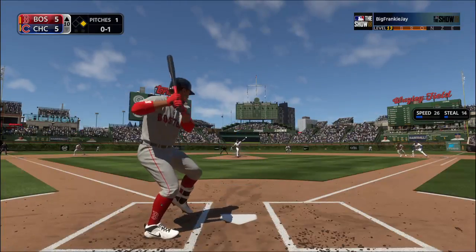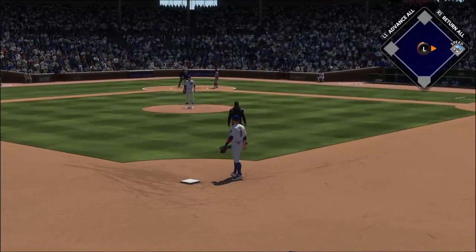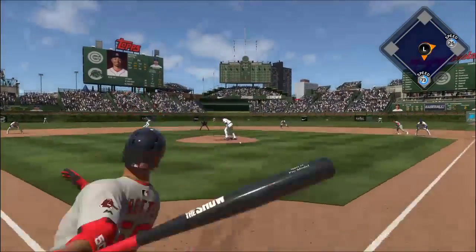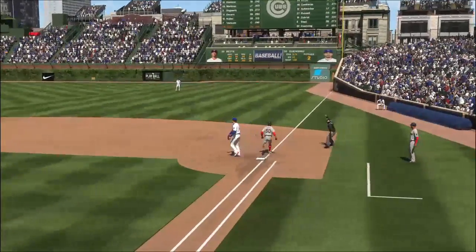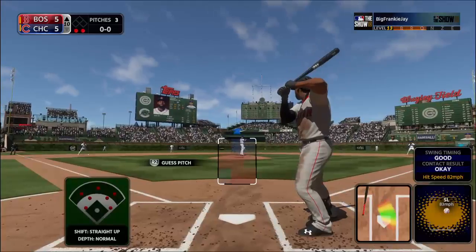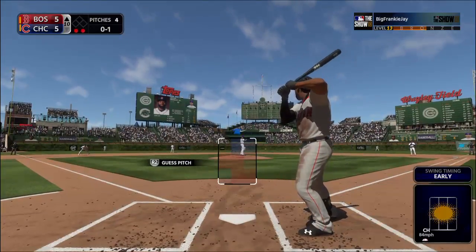The 0-1. And this one's in the dirt. Ground ball sent back up the middle. The tag, and he is out. And that didn't work out too well as the pinch hitter comes on to bounce into a double play. So the Red Sox lineup turns over, and to the plate, Jackie Bradley Jr., who comes into this appearance in the midst of a 1-for-4 day.